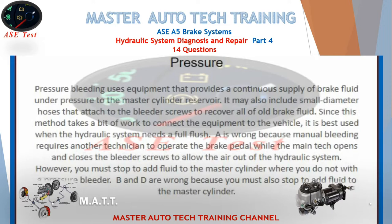A is wrong because manual bleeding requires another technician to operate the brake pedal while the main tech opens and closes the bleeder screws to allow the air out of the hydraulic system. However, you must stop to add fluid to the master cylinder, where you do not with a pressure bleeder. B and D are wrong because you must also stop to add fluid to the master cylinder.